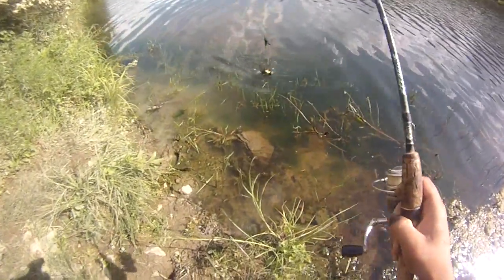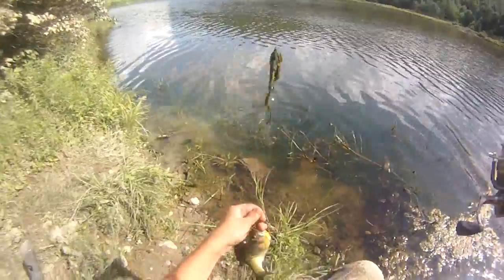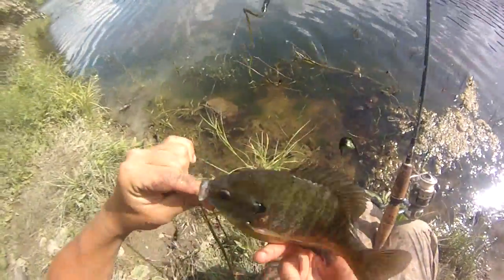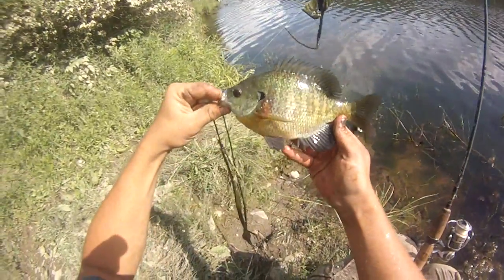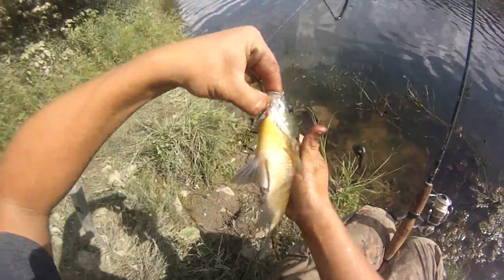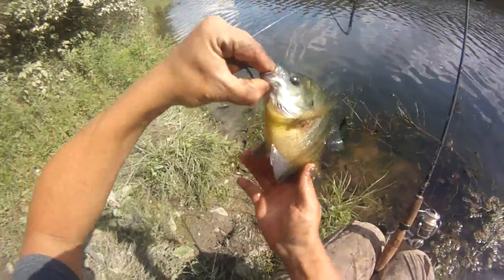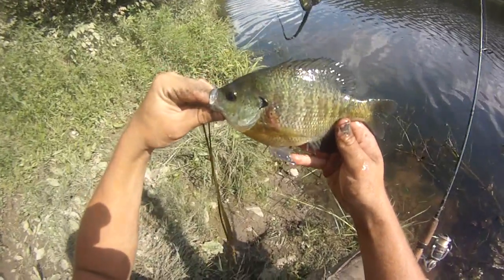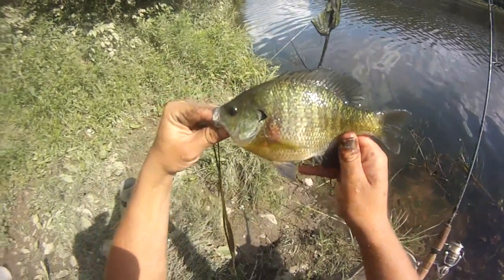Got a fish and got some sludge. Cool. Nice quality bluegill. Fat 9-incher. Beautiful. A lot of 9s. Very typical. Million nines and no tens. Did get one today. I was pretty close to 10, but it still wasn't a 10.